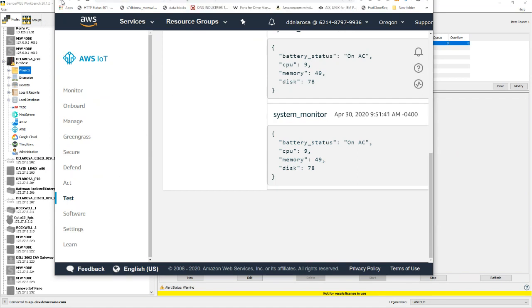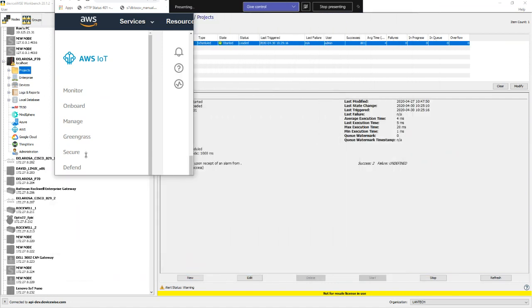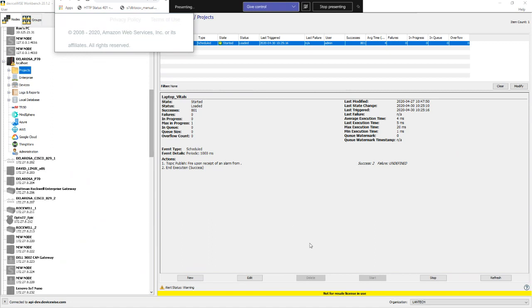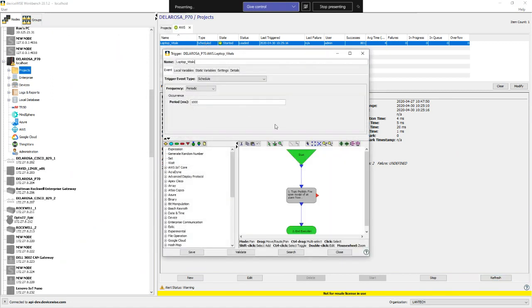So let me move this. Well, let me see. Well, I guess I can move it. Okay, anyhow, so let me show you how this works.